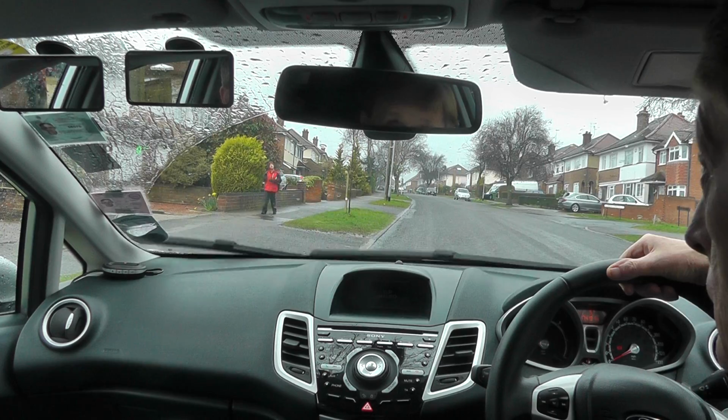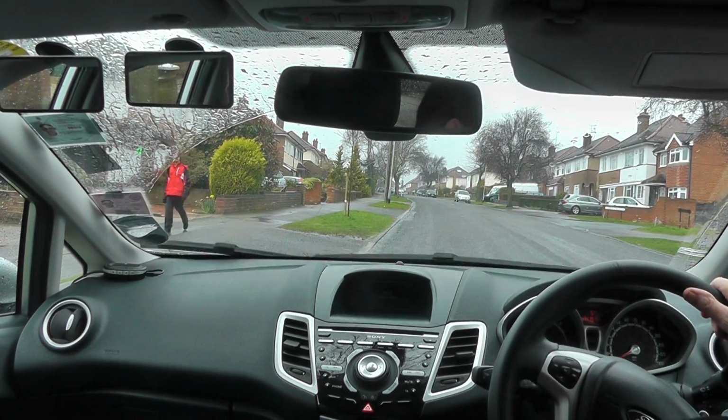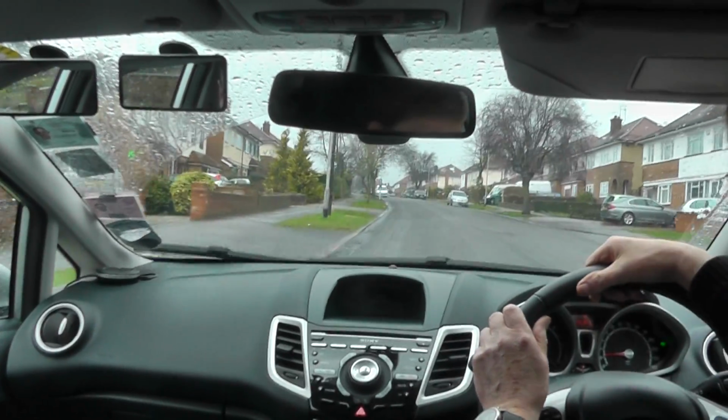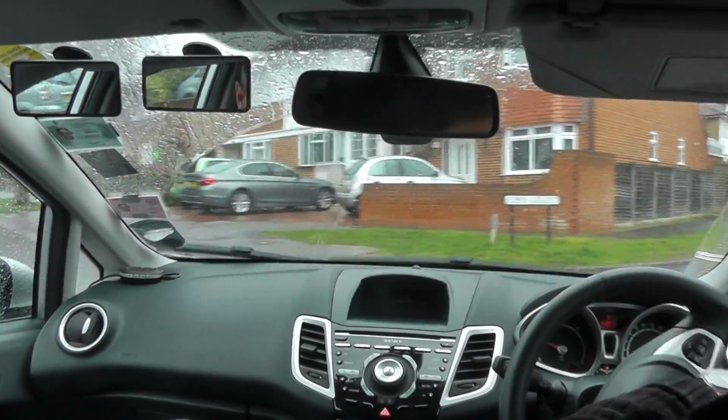What observations are you making, Tony? In the mirror there. Blind spot. And we're going to turn right, Tony, please. Try to keep us away from them skunk kids. Yeah, no, it's a bit of a nightmare.